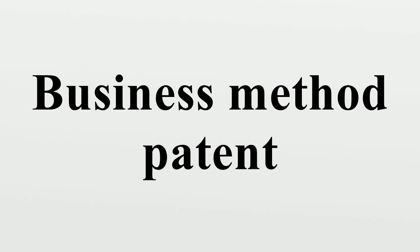Canada. A business method must be more than an abstract idea or theorem, otherwise it is not patentable in Canada. In order to be patentable, the business method must have a practical application. However, a business method that is an abstract idea does not become patentable merely because it has a practical application.